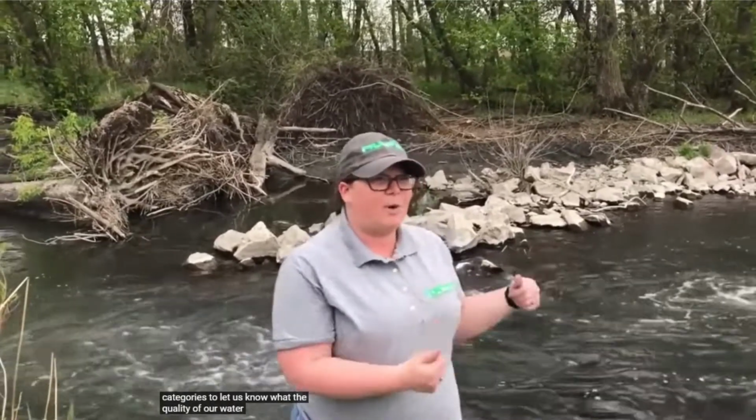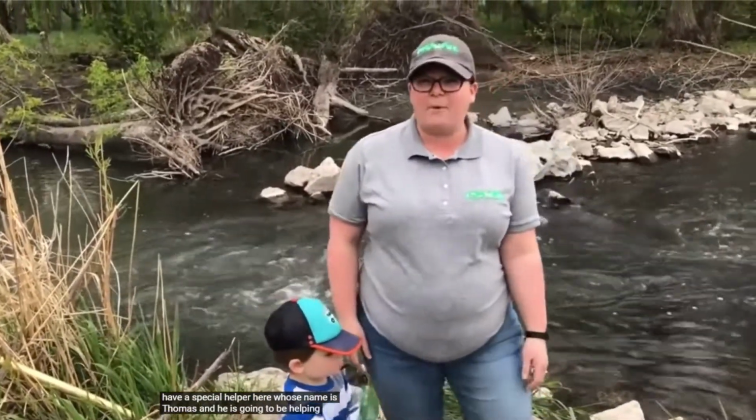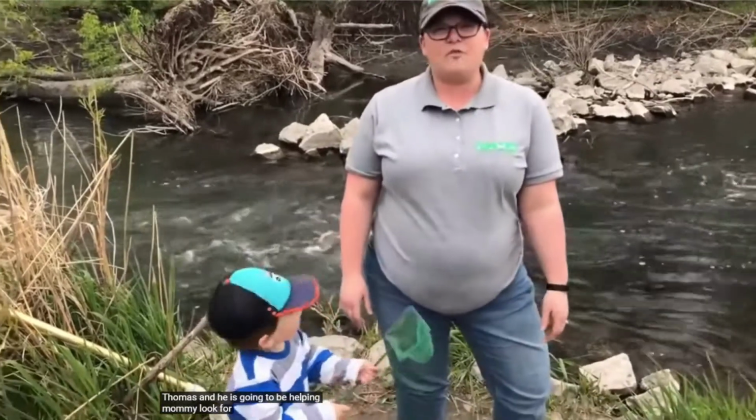So here she starts to talk about how we categorize different macroinvertebrates into different categories of being pollution tolerant and intolerant, but she doesn't really go into detail about it.